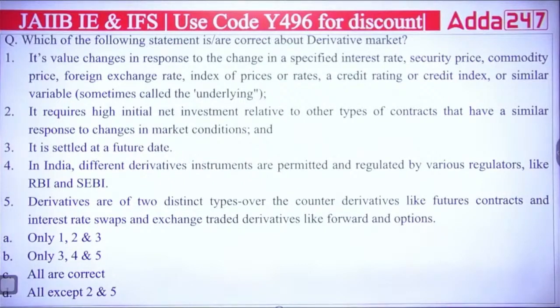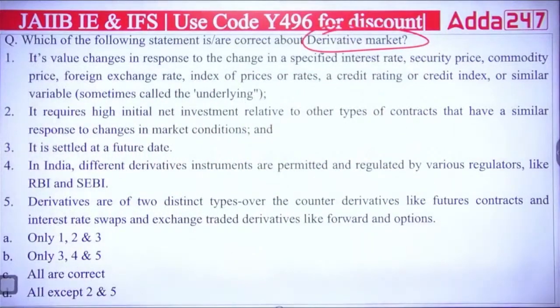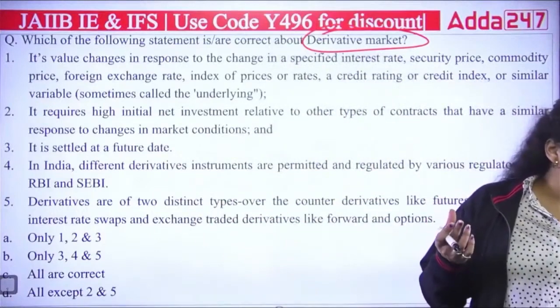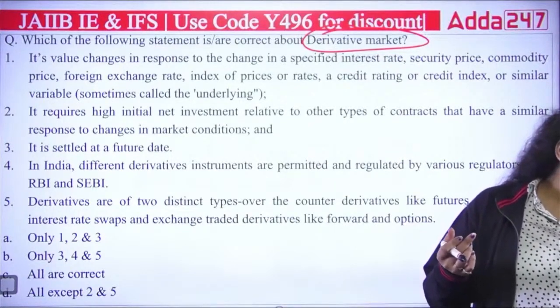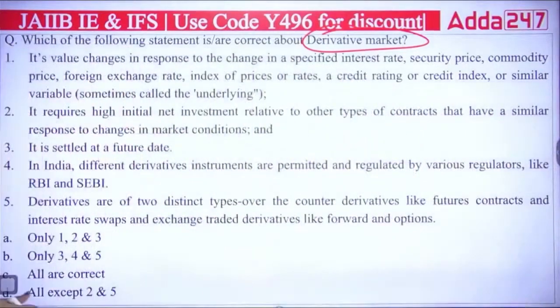Next question we have: which of the following statements is correct about the derivative market? So the next market we have is the derivative market, regulated by SEBI. A derivative is a product whose value is derived from basic variables, that is known as your underlying assets. So the derivative value will be decided on the basis of what? On the basis of your underlying assets. Okay, so these are the 5 statements in front of you. Do read them and let me know which of the following will be the right answer.